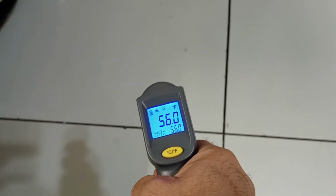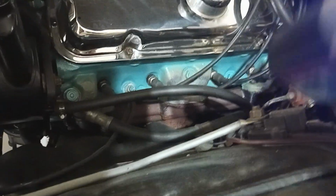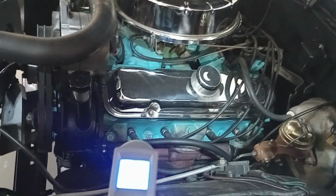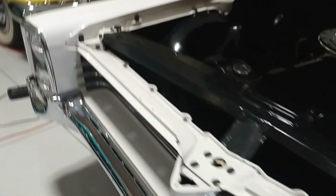I've got my infrared temperature gun again here, and we'll put this right down here on the manifold. You can see right there, we're at 56 degrees still. Radiator also 56. So nice and chilly in here for sure.